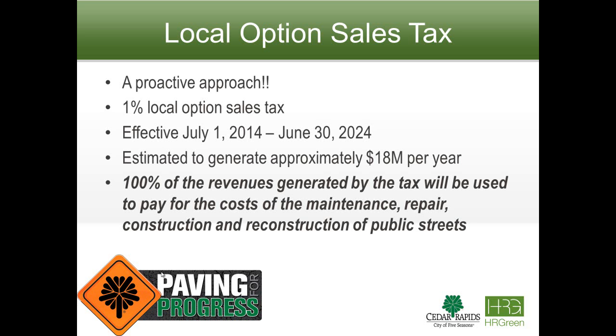Paving for Progress effectively started in November of 2013 when voters approved the 1% local option sales tax for roadway improvements. This tax will generate approximately $18 million in new revenue every year for 10 years. All of the revenue generated from the tax, 100% of it, will go directly towards maintenance, repair, construction, and reconstruction of public streets.